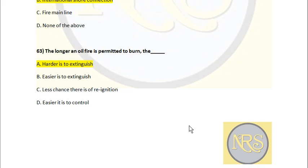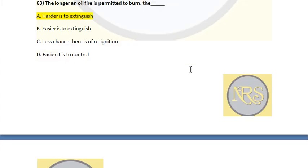If you allow an oil fire to continue, the oil will get heated up continuously and liberate hydrocarbon vapors, and this will enhance the fire to a greater extent, to a second stage of fire, or it can also lead to an explosion. So option A is the correct answer for question number 63.